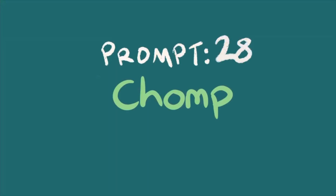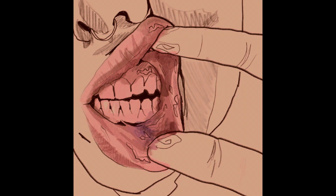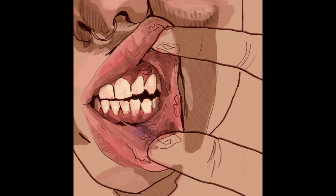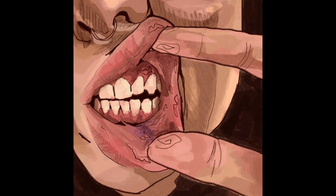After finishing Ladybug, which felt like a total disaster to me, and I was nervous we were gonna carry on a downhill trend like we did last week, I really wanted to have an easy win. And so I took a picture of my mouth and I sketched what I saw, and I went very basic and sketchy with the coloring so that I wouldn't hate it and hate myself for it.